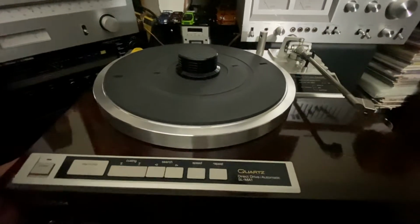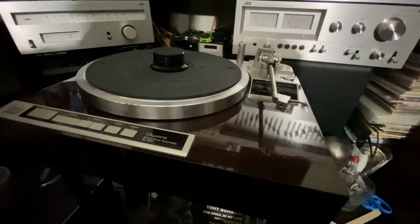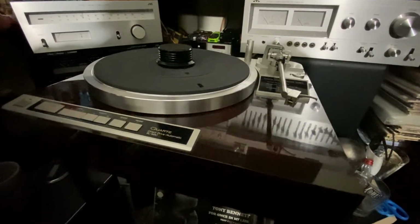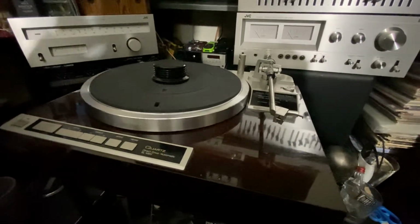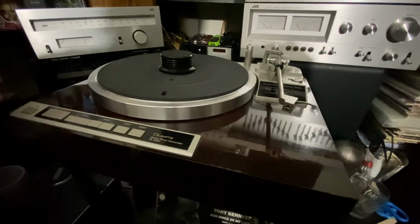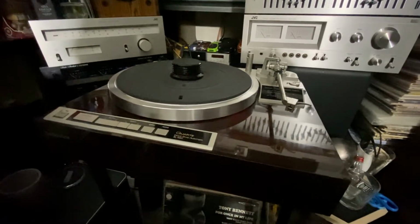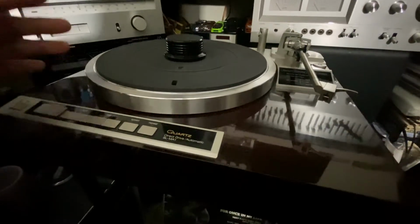It's because it costs too much money. You don't really need to buy a turntable at full price unless you want to. But you don't want to. It's not necessary to invest in a brand new turntable unless you have a lot of cash.